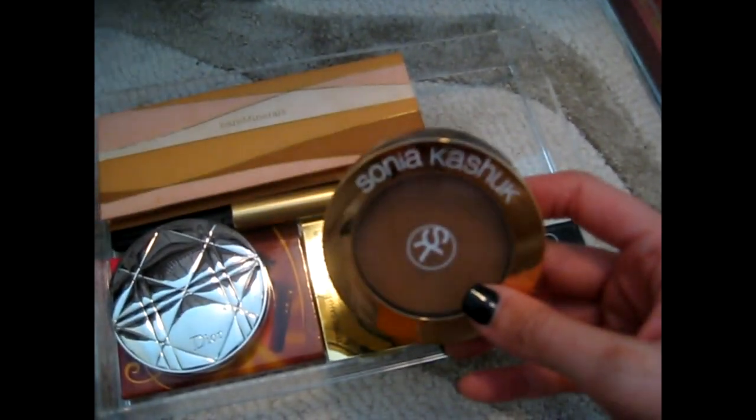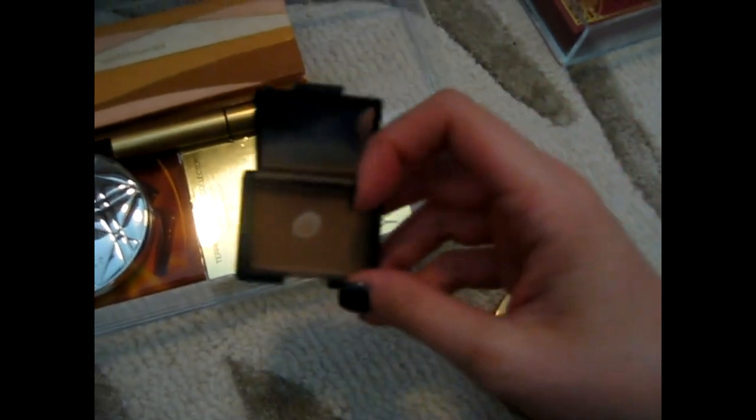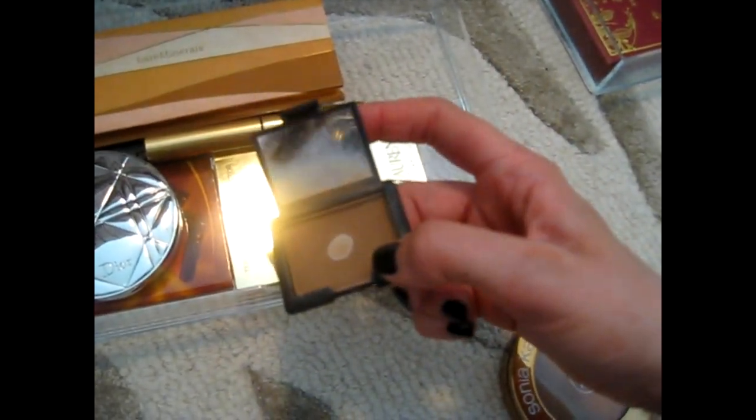I know I love cream products, but I don't reach for this anymore. I'm gonna donate it. Also gonna donate this because it's the NARS Laguna. Obviously liked it. I hit pan on it. Whoa, sorry, it's bright. But I think I'm gonna chuck it actually.